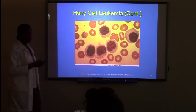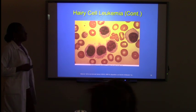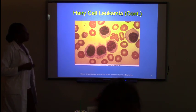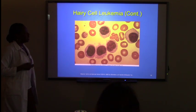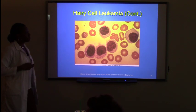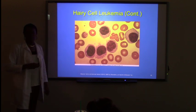So here we go with our hairy cell leukemic cells. Here you can see the B cells that are pretty much mature. In the cytoplasm, it is pretty mature, but the cytoplasm is definitely an odd shape. It's not nice and circular as we would like it to be. But then you'll see the cytoplasm has these little hairy projections coming off of it, and it almost looks like, I don't know what that looks like, but it's sort of frilly.